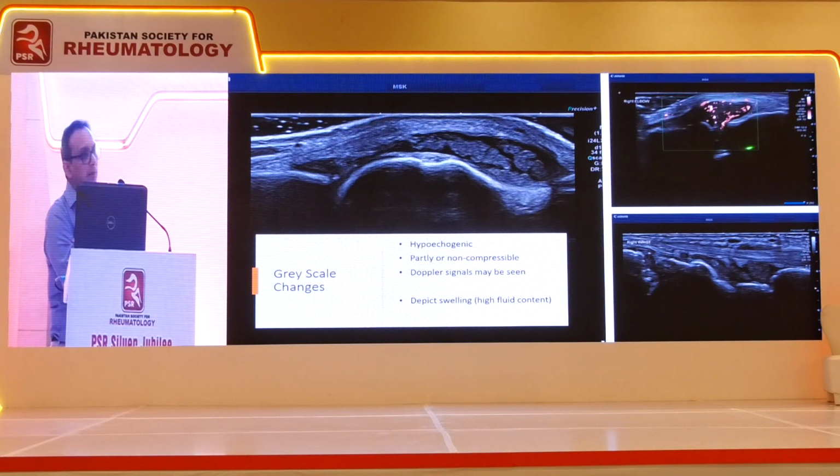This example is of an elbow joint, and you can see again that this area is much darker as compared to the rest of the tissue, and this also shows increased Doppler activity in it. If we have to differentiate the hypoechogenic areas, whether it is a fluid or it's not fluid, the two key things are the compressibility and presence of Doppler activity. So if it is a pure fluid, there would be no blood vessels going within it. So if there are no blood vessels, you cannot get a Doppler signal inside that. If you are getting a Doppler signal inside the soft tissue, that is synovium or some kind of inflammatory tissue that we're looking into, and that is a very good example of synovial hypertrophy and grayscale change with superimposed Doppler activity.